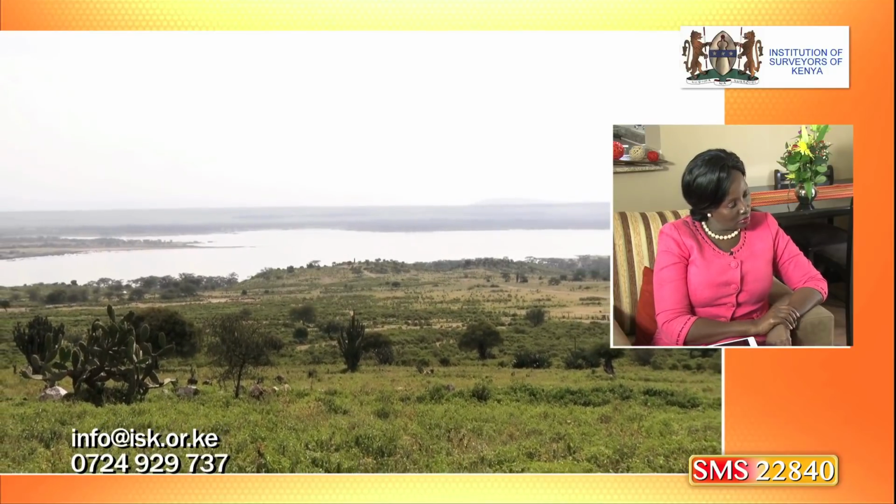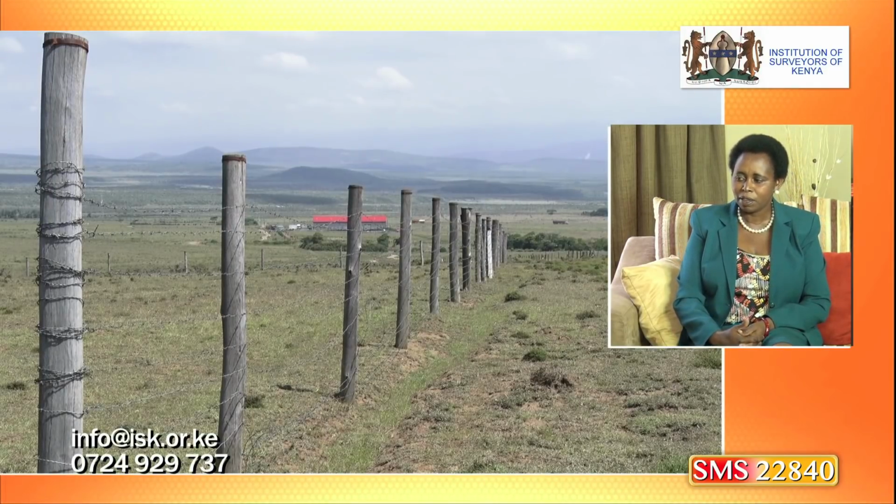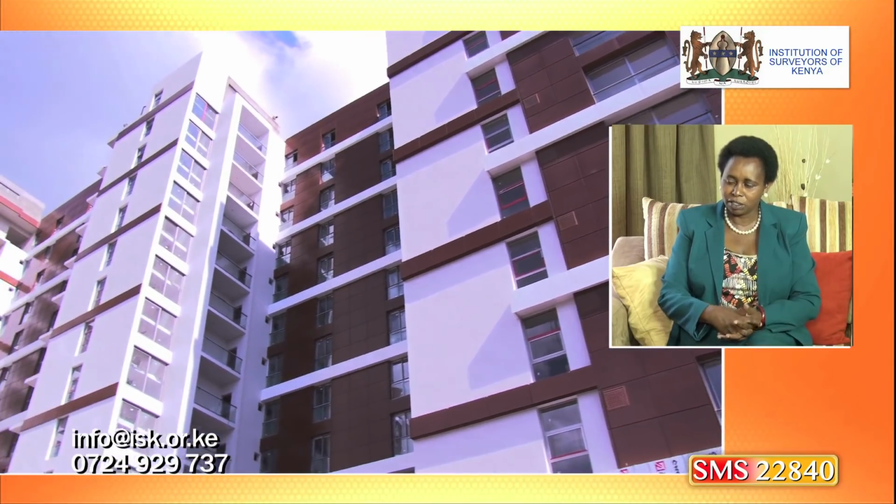We have 6 chapters, which is Valuation and Asset Management chapter, where you find your valuer is a member of the chapter, and you also find property managers and estate agents. Then we also have the land surveyor chapter, and we have 3 categories of the land surveyor. We have the land surveyor, the gentleman or the lady who comes to fix your beacons on your piece of land. Then we have the geospatial surveyor, and you also have the engineering surveyor.